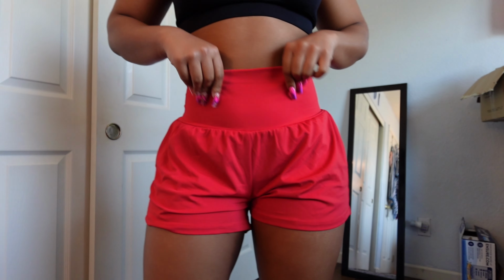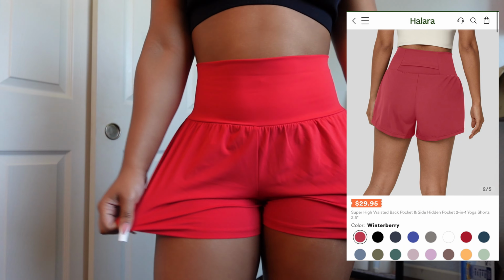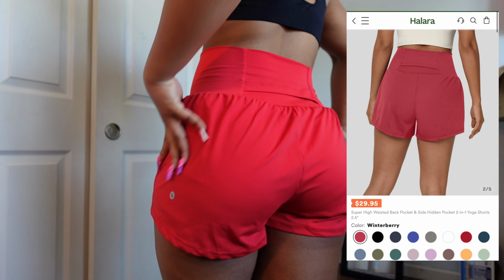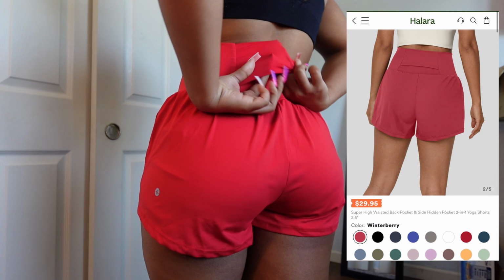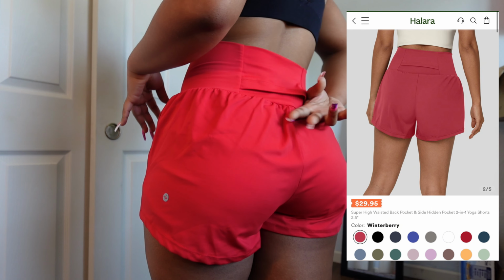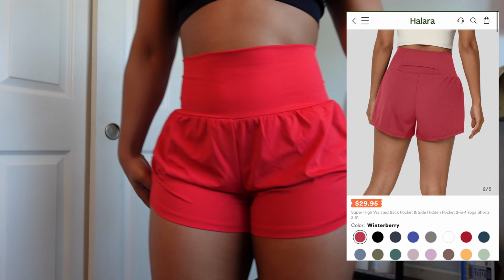Now we have these super high-waisted back pocket side shorts. This is a winter burgundy in a size medium. This is really cute. The back doesn't really have pockets, it's just like this little hole right here. But I love this color.